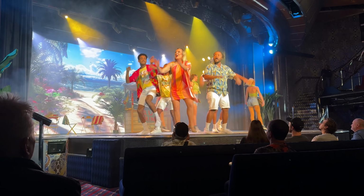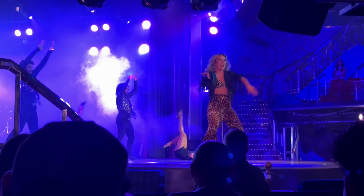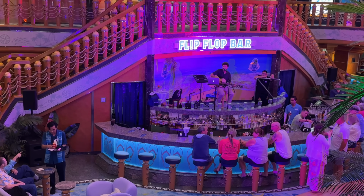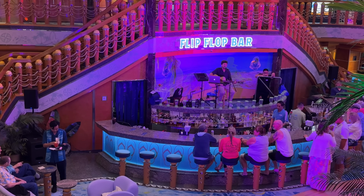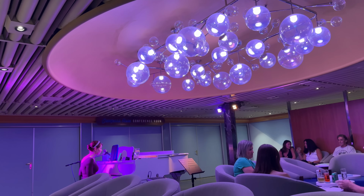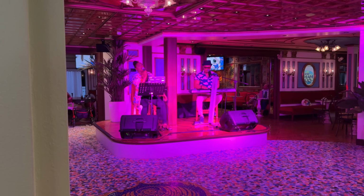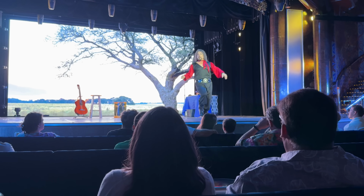Pretty fantastic. I'll tell you what, I was pretty impressed with the entertainment on board. There were several production shows in the main theater, and there was live music all over the cruise ship, from the Flip-Flop Atrium to the Bubbles Up bar. You could hardly go anywhere without running into a live musician on this cruise ship. And if entertainment is a thing that you like when you go cruising, you would not be disappointed on one of these cruises.